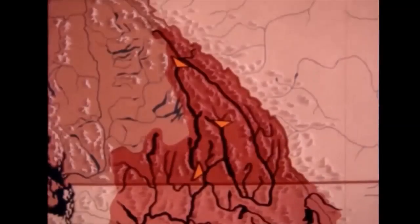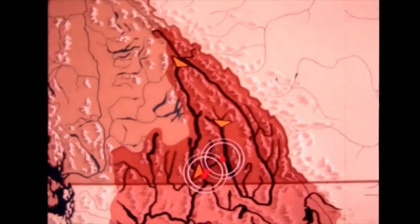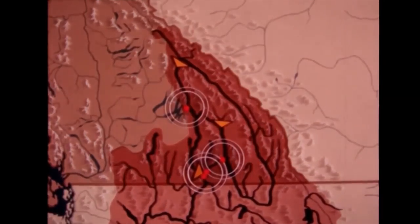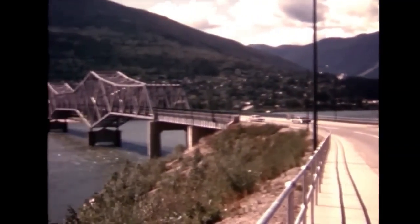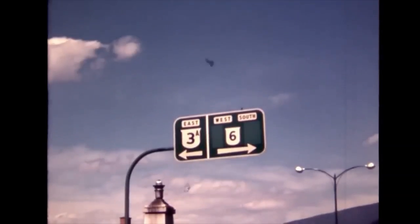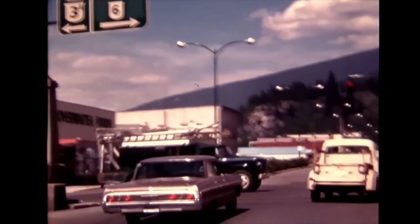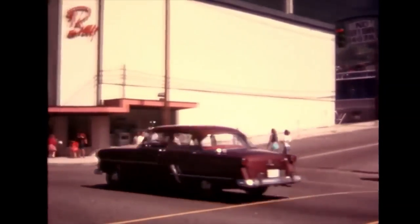Those communities in closest proximity to the treaty dam projects, such as Nelson, Trail, Castlegar, and Revelstoke, will realize the first tangible benefits from the construction program. The city of Nelson is a popular tourist and commercial center of the West Kootenays. Nelson will be the distribution center for construction of the Duncan Dam and will benefit greatly from the stimulus of the construction program.